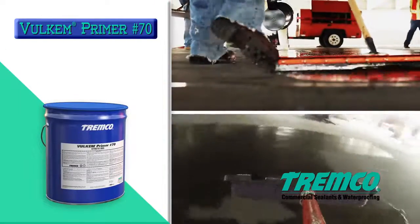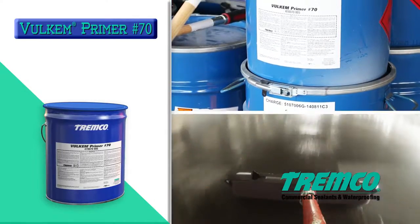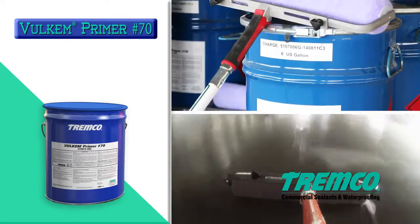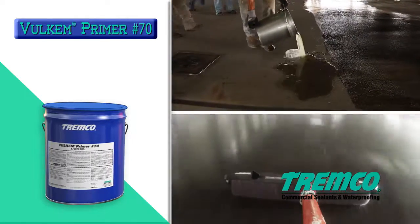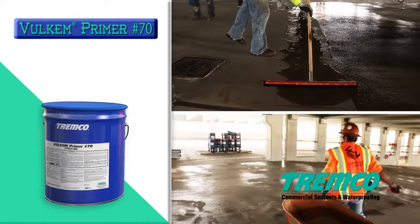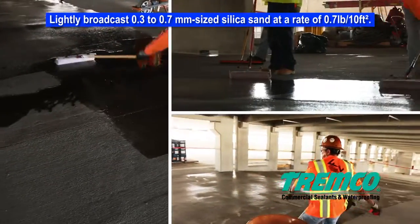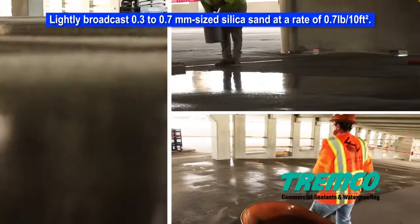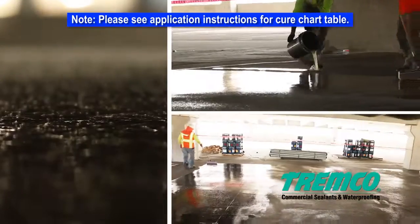Apply Vulkem Primer number 70 at a minimum of 90 square feet per gallon to yield 17 wet mils to the entire area to be coated. The recommended method of application is with a roller. Application below 17 wet mils will result in the primer not curing. Once primer is rolled out evenly, lightly broadcast 0.3 to 0.7 millimeter sized silica sand into the primer at a rate of 0.7 pounds per 10 square feet. Allow Vulkem Primer number 70 to fully cure before proceeding.